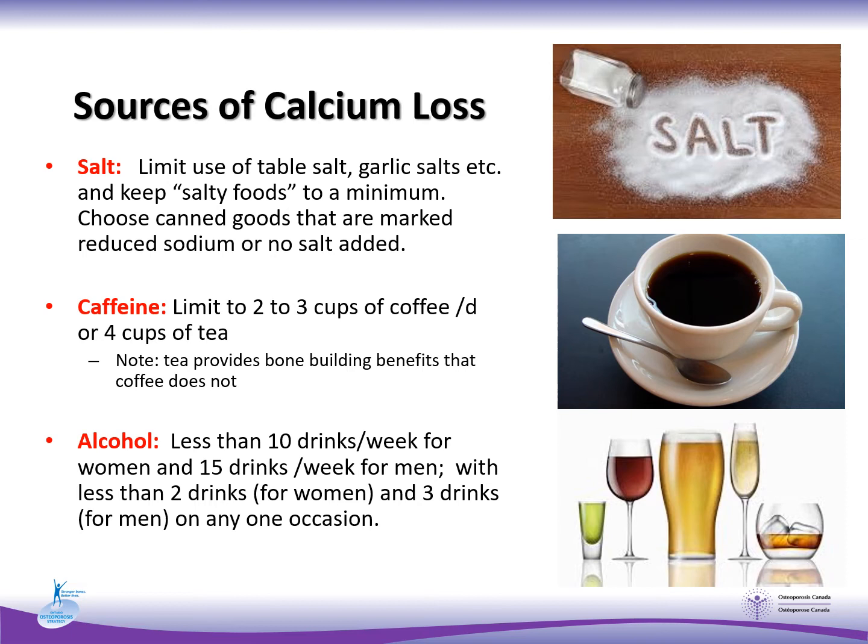Alcohol is another source of calcium loss, as it interferes with the absorption and use of calcium and vitamin D, and it can also adversely affect your balance, which could lead to things like falls or fractures. Reduce your long-term health risks by drinking no more than 10 drinks a week for women, with no more than 2 drinks on a given day, and less than 15 drinks a week for men, with no more than 3 drinks on most days.